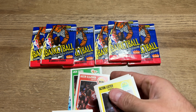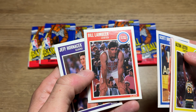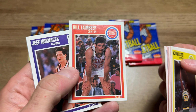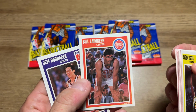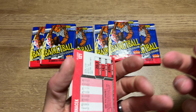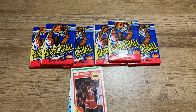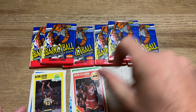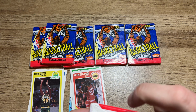So superstar heavy though. How cool is that? Scott Brooks, he was the Thunder coach for a while now, and Bill Laimbeer. That's a great villain shot of him. I kind of dig that a lot actually, and that looks a little top heavy there too. And then Jeff Hornacek. Well, I don't know when his rookie year was. Okay, so that's like a third year Jeff Hornacek, but nice. I would say that was a very good pack to start. Very superstar heavy, so we'll take that. Cool.